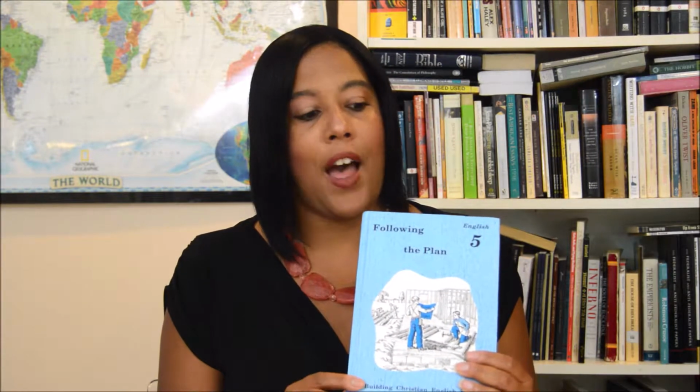She is in Saxon level 6-5, which is their fancy way of saying Saxon 5th grade. This is what her workbook looks like, the teacher manual and workbook. For English, she is doing Rod and Staff as well. This is Rod and Staff grade level 5. This is what the student book looks like. And also in English, she is doing starting vocabulary roots as well. So this is level 4, classical roots.